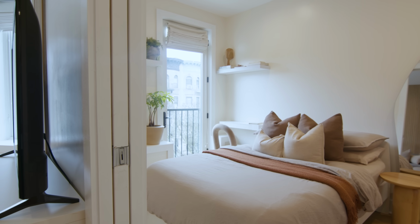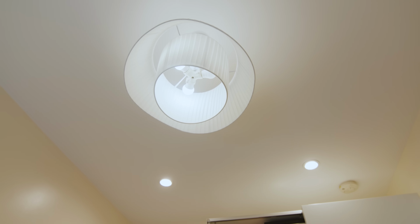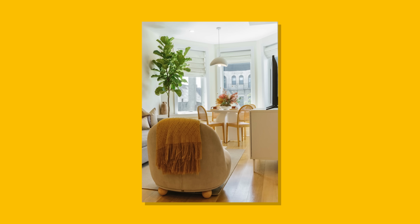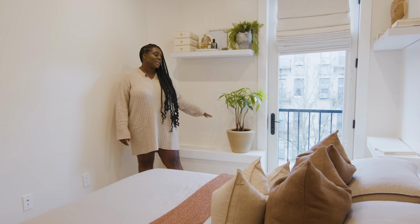And to create a serene theme in this space with this organic shaped mirror and the color tones in general, we also wanted to add this light fixture here. It has that, again, that wabi-sabi soft edge feel to it, which kind of goes with the living room and the entryway as well. Continuing with this theme of multifunctionality, here we added ledges to the bedroom.